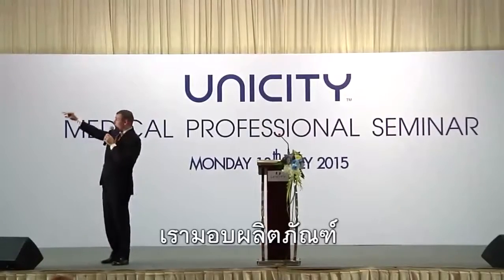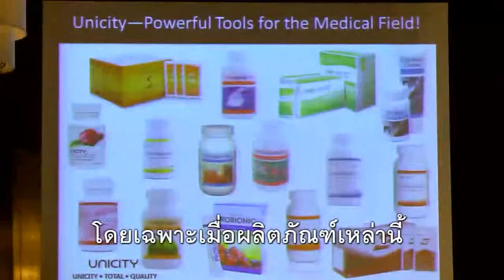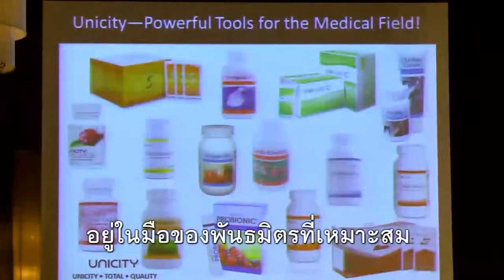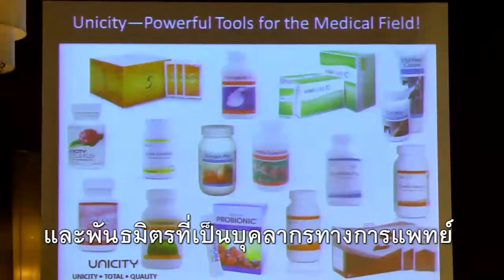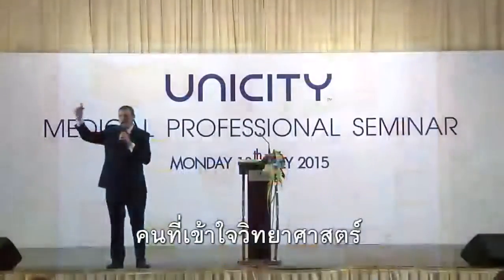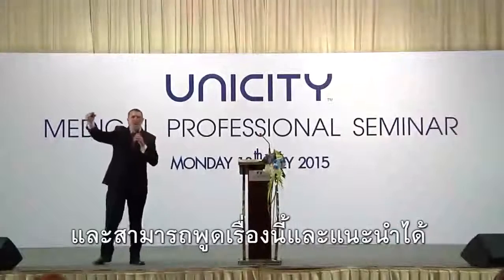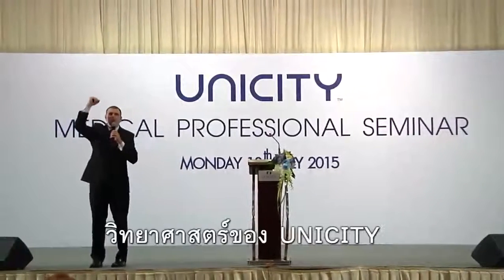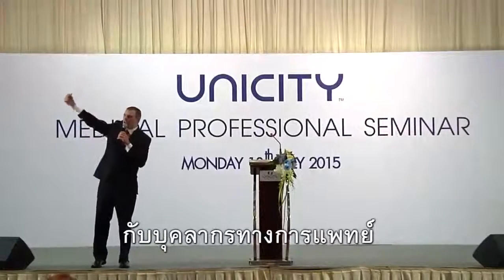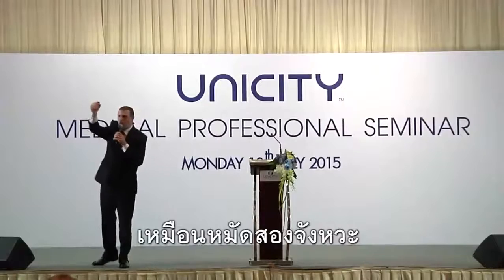We have given you products that can change the world, especially when these products are with the right partner, right? The partner that understands the power of these products. And the right partner is the medical professional, someone who knows the science behind these products and can talk about it and can recommend a powerful combination. Unicity Science and the medical professional. Powerful combination, a 1-2 punch.